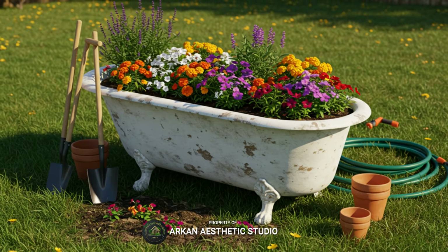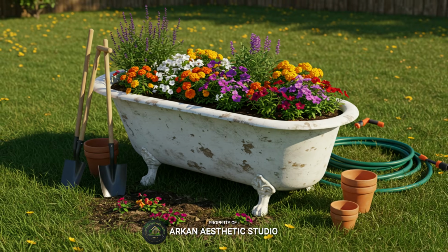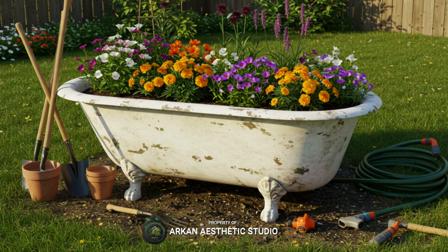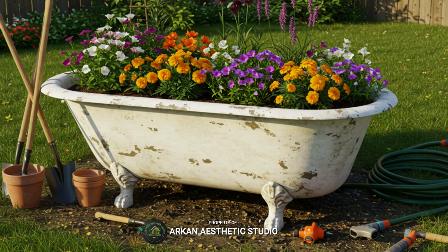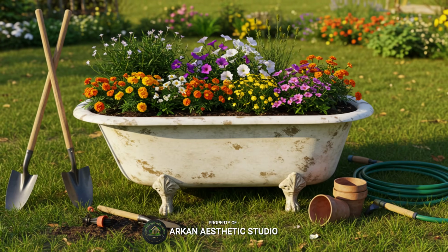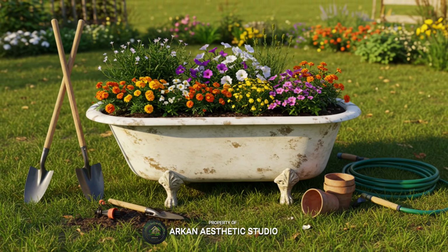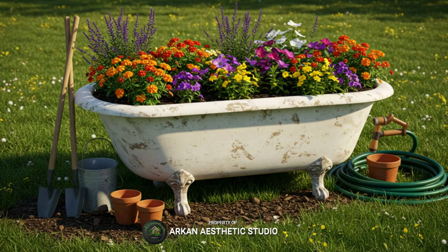Petunias lean outward in soft purples and whites. Marigolds and snapdragons burst in waves of orange, yellow, and red. Together, they create a scene that feels both nostalgic and joyfully alive. It's easy to assume a garden must begin with store-bought pots or carefully measured raised beds. But repurposing something like a bathtub opens the door to creativity, while also saving materials from the landfill.